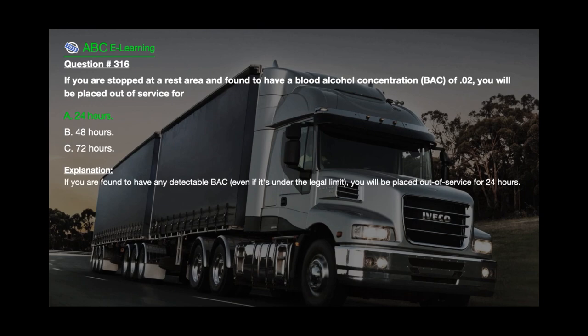The correct answer is here. A. 24 hours. Explanation. If you are found to have any detectable BAC, even if it's under the legal limit, you will be placed out of service for 24 hours.